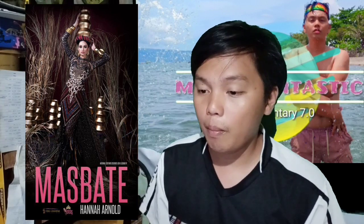And I think Hana's traditional dance highlighted prayer symbols, as well as the snake skin, as you can see the snake skin over here, and the mountain tattoo patterns on the costume have been blessed by the legendary tattoo artist Apo Whang-Od. So I think it is very intricate, at the same time very authentic.